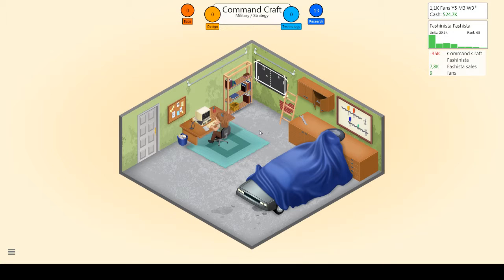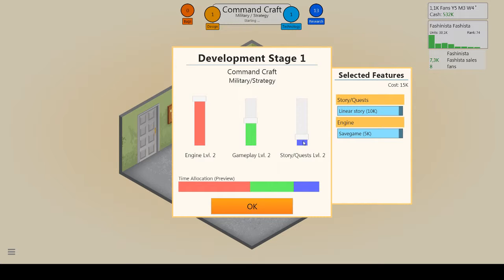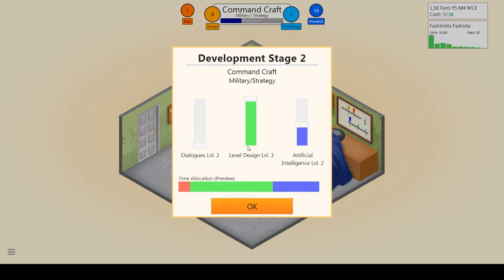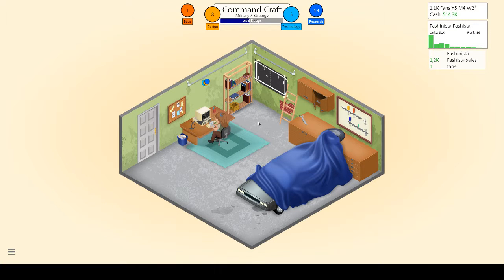2D graphics. Okay. I think engine is less important than gameplay in a strategy game, but I'm not sure. I mean, the engine has to work, but the gameplay is more important, of course. Most importantly, it has to be somewhat balanced. Dialogues are not important. AI is very important. Level design is okay. Put it like this. And there we go.